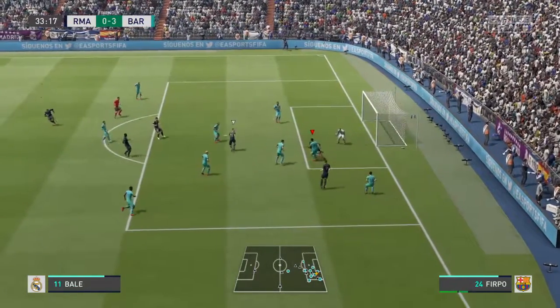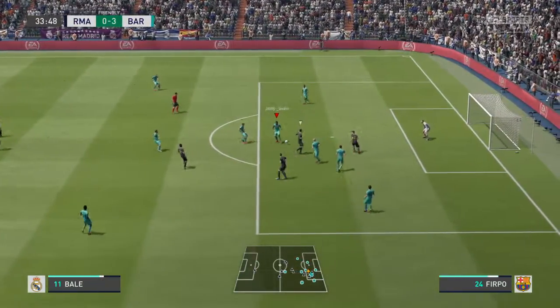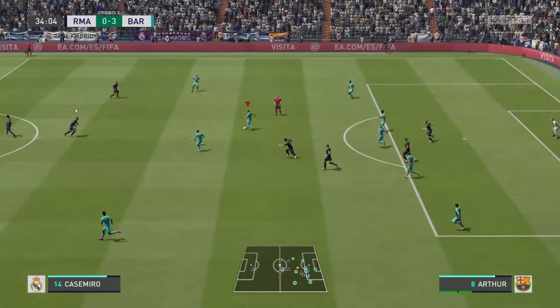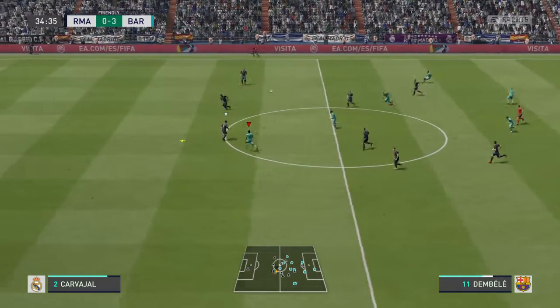Time for a touch, maybe. Off the post. It's a great place to get possession, high up the pitch. Hit it well. Just needed a bit more luck with that effort.